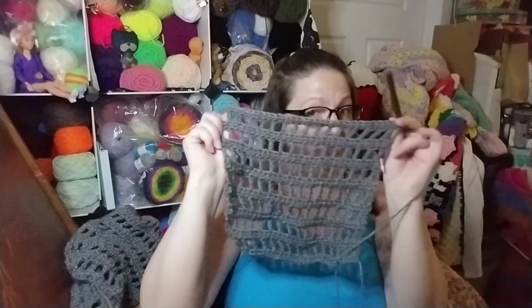Alright. That's 2 rows. Oh, 1, 2, 3, 4. Boom. I'm going to turn that. So that's something I've been working on. Instead of turning my work, I'm just taking my hook out and turning my hook. I'm finding it does actually make a bit of a difference. I'm just not necessarily sure that it's making that much of a difference. But I'm trying it because I've seen a few videos telling me that this will make it look neater, it will give it a better edge.